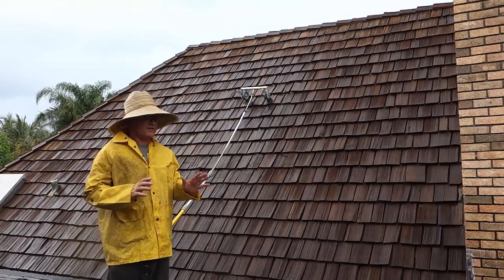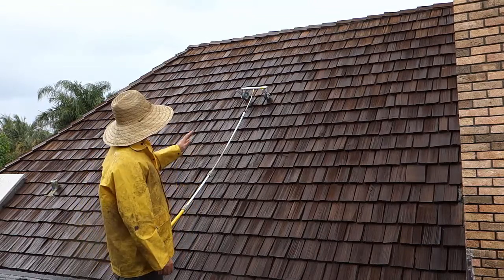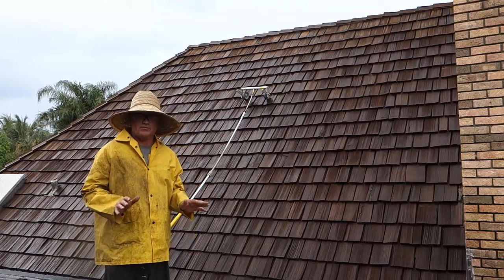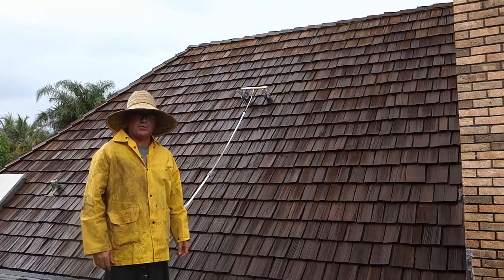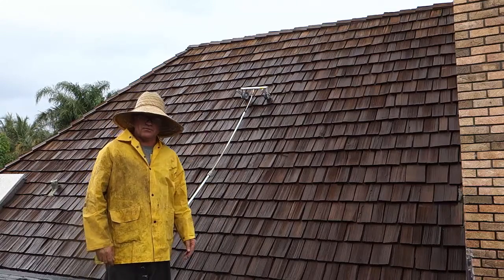So there you have it, we've cleaned this section of roof. We haven't got on the roof, we've cleaned it very effectively with high water volume, low pressure. Most importantly, we're safe, the homeowner's safe, and we've got the roof done just right.